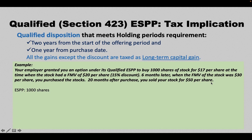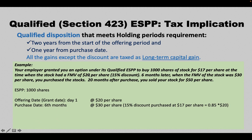You can see here it is 1,000 shares. On the offering date, which is the grant, the fair market value is $20 per share. However, you were offered a 15% discount. 15% discount of the $20 is $17. So when you purchase it 6 months later, you purchase at the discounted price of the grant date. This is the exercise; you could say purchase and exercise are the same thing. Then you sell the stocks 20 months after purchase, which is 26 months from the grant date, at $50 per share.